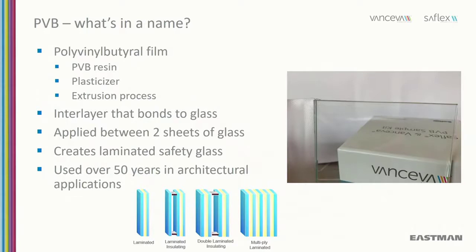Before we dive deep into Vanceva, I would like to explain in short what PVB is. So it's an extruded mixture of polyvinyl butyral resin and plasticizer. So I'll show you a sample here on the video. The PVB film bonds with glass under heat and pressure, and it forms laminated safety glass. Once it's sealed together, this sample looks like a regular glass. The interlayer between the two glasses is actually responsible for the enhanced properties of the laminated glass.